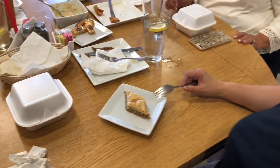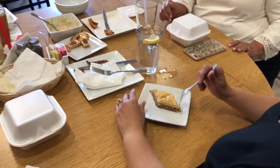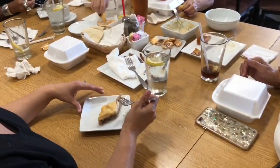This is baklava, right? Yes. Baklava. Pastry inside, walnut, and on top honey. Ooh, it's delicious.